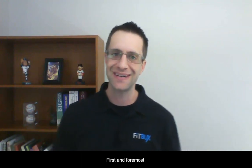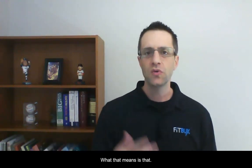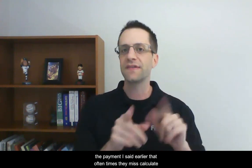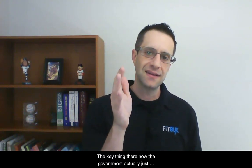Okay, now, these next steps are extremely important for you to do. Okay, first and foremost, you got to be on an income-driven repayment plan. Okay, what that means is that you have to certify your income every year. So you literally have to put your income to the government, whether it be your pay stubs or your tax returns, and then they do this calculation, and then they say, here's your monthly payment for the next 12 months. Okay, that's the payment I said earlier that oftentimes they miscalculate. Okay, but that is the key thing there.